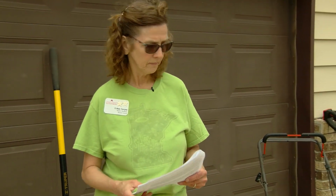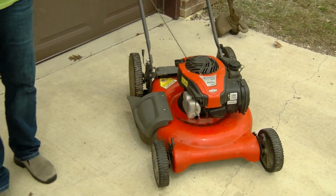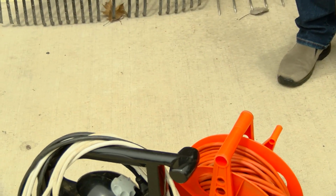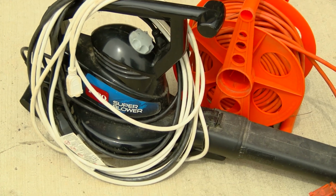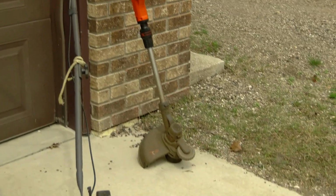And one last thing that you can do is, if you have a gas-powered mower, make sure it's in good running condition. And this is not to identify any brand names. This is just what I happen to have at the house here. So we have a gas-powered mower, which we use. We also have an electric plug-in leaf blower. So that cuts down on some fossil fuels. That's one way to do it. We also have a weed whacker that's lithium battery powered. That's another way to use less fossil fuels.